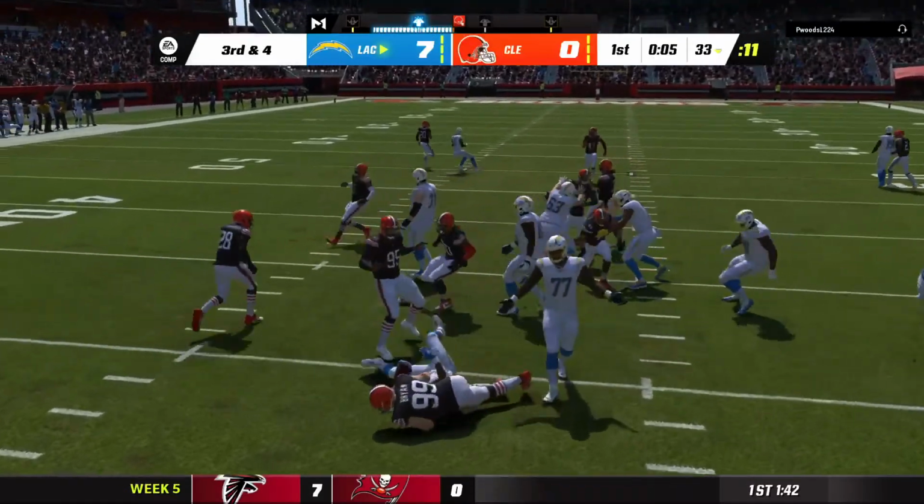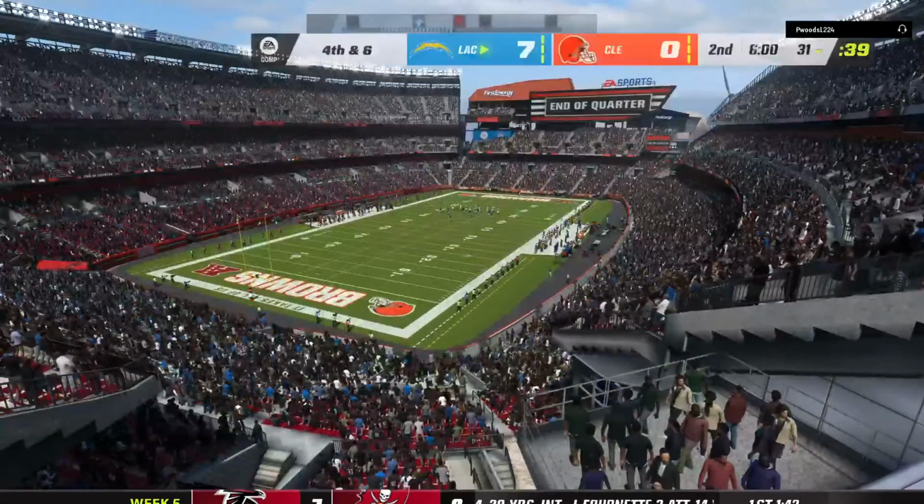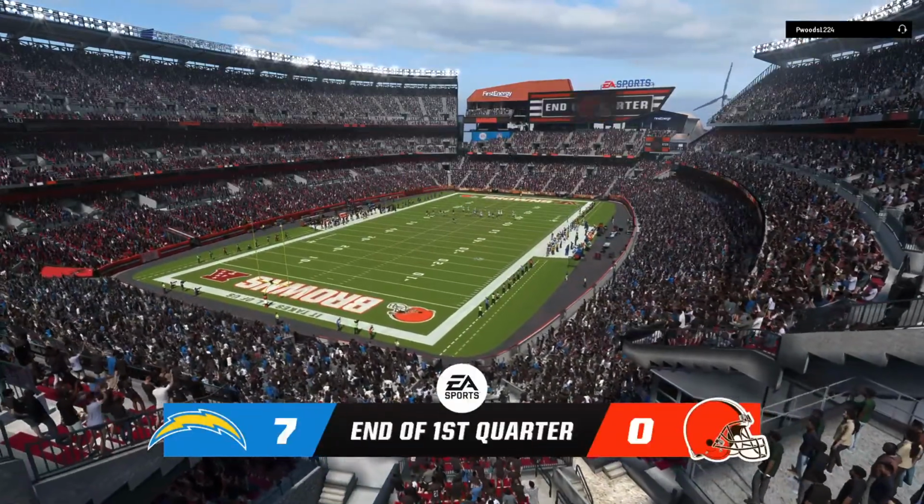On third down, here's Eckler. And he will lose yardage here to the 31-yard line. After one, 7-0 on EA Sports.